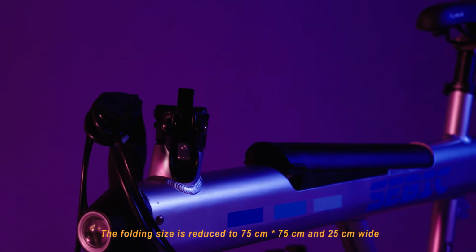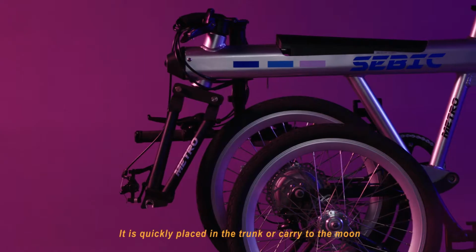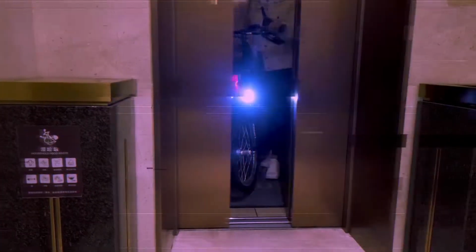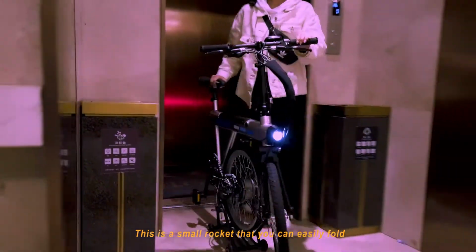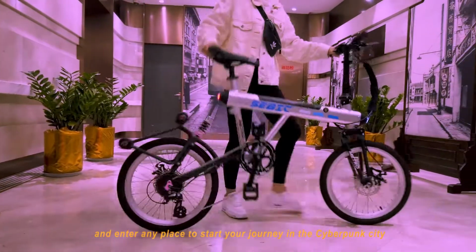The floating size is reduced to 75 cm and 25 cm wide. You can easily place it in the trunk or carry it to the moon. This is a small rocket that you can easily fold and enter any place to start your journey in the cyberpunk city.